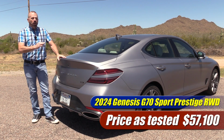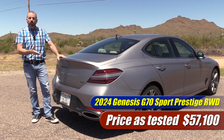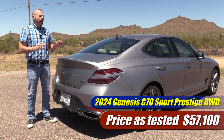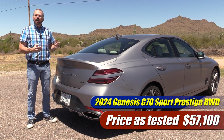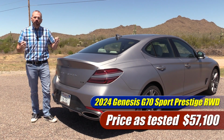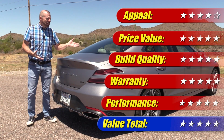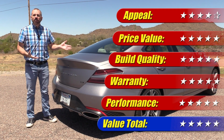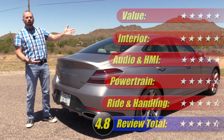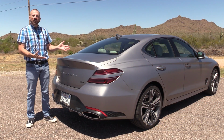And stepping up to the top where we're at right around $57,000, this is literally the most you can spend on this car just about. And you can get down into the 40s quite a distance. So with the warranty that this has, 5 years, 60,000 miles, bumper to bumper, 10 years, 100,000 miles powertrain, it's got the best warranty in the business for a luxury car. And geez, the thing's built pretty well too. So I put value here at 5 out of 5 stars. When you put that in with everything we've already talked about, we're at 4.8 stars for the total review score. Exceptional. Definitely a good choice out there in the market.